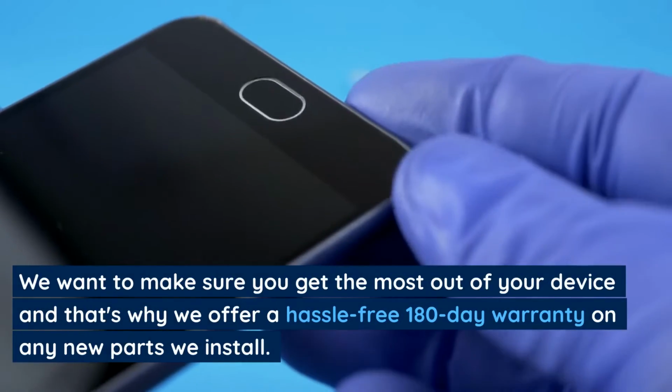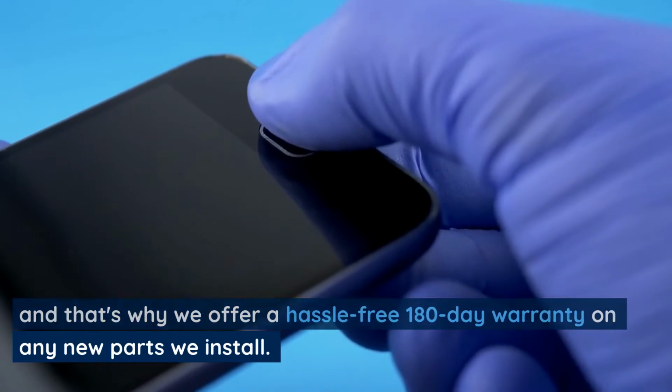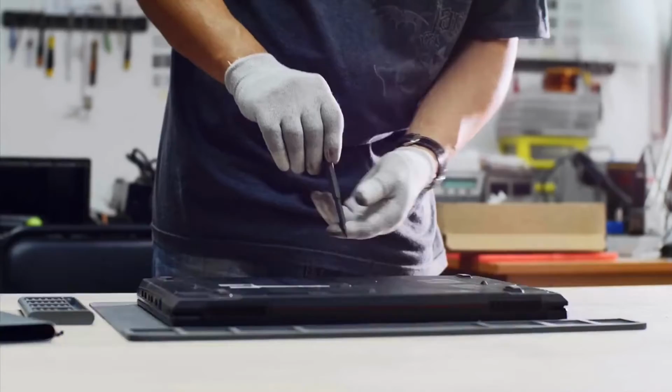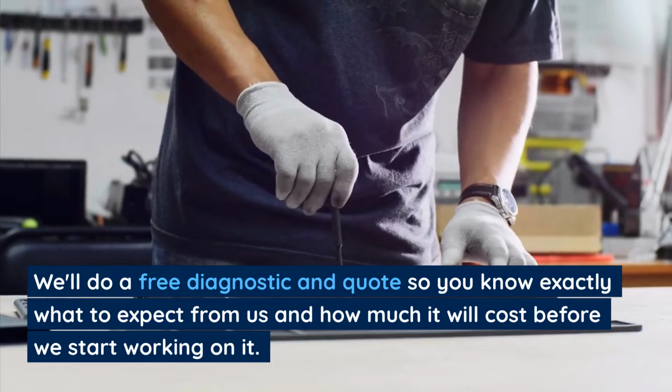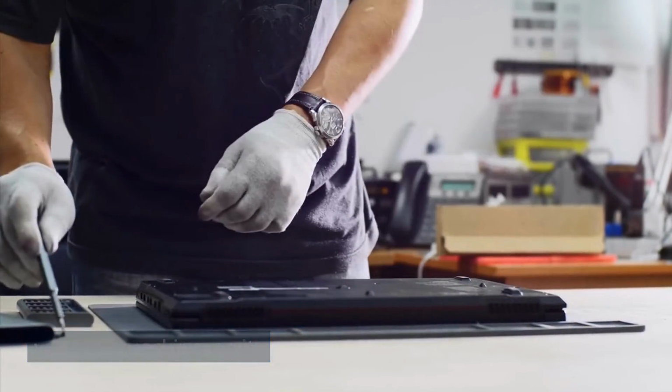We want to make sure you get the most out of your device, and that's why we offer a hassle-free 180-day warranty on any new parts we install. We'll do a free diagnostic and quote so you know exactly what to expect from us and how much it will cost before we start working on it.